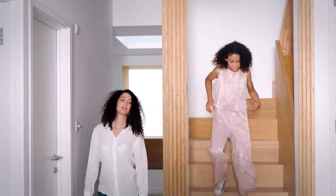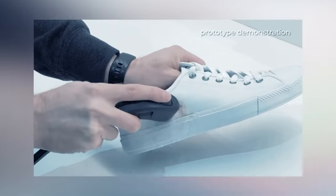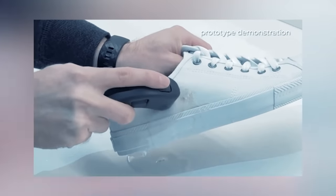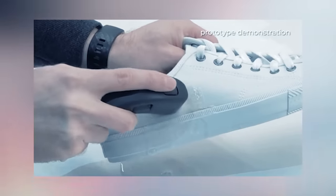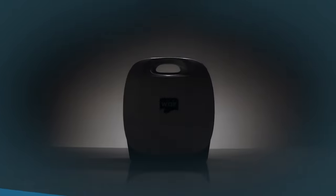H2O Dynamics, the company that created Wear, offers their own detergents. Among them, there are some that are able to remove unpleasant odors so that you can even clean your shoes. The price of the device starts at $211.